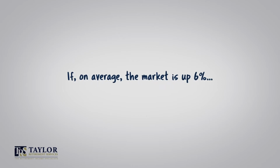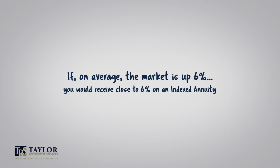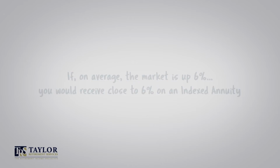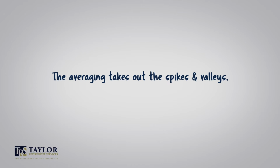So let's say over the year, on average, the stock market was up 6%. Well, then you know that you're on pace to get somewhere close to 6% credited to your indexed annuity. So the averaging takes out the spikes and the valleys. The averaging crediting method is a way in which you can actually have interest credited and locked into your account in a year when the market actually finishes down.